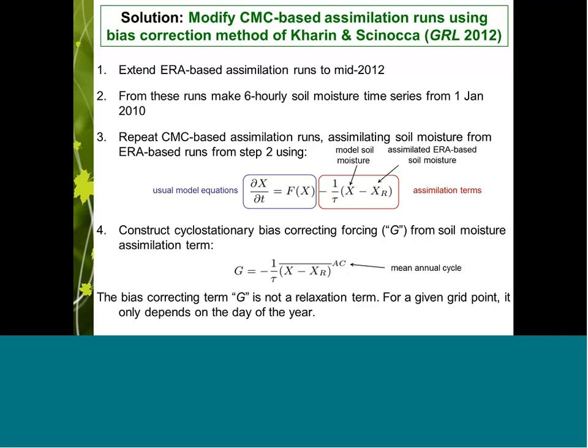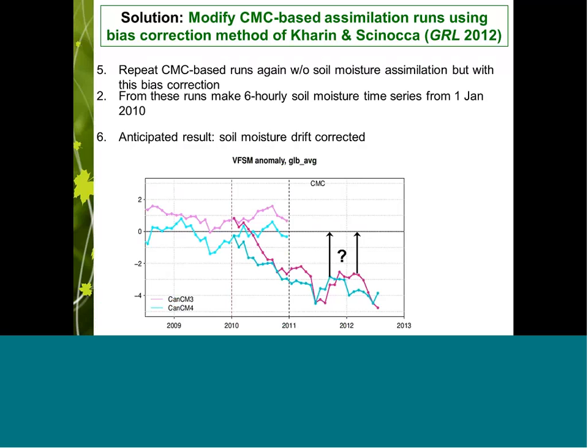We fit an annual cycle using 3 or 4 Fourier modes. We keep that as a constant, but it can vary from day to day with an annual cycle. So that is our correction term for each grid point. So we had a correction term computed. We came back and restarted the assimilation cycle, but including this term with the CMC-based global analysis. And we hoped that those drifts would go away. And you'll see that that worked.